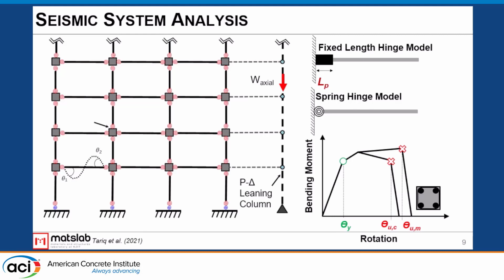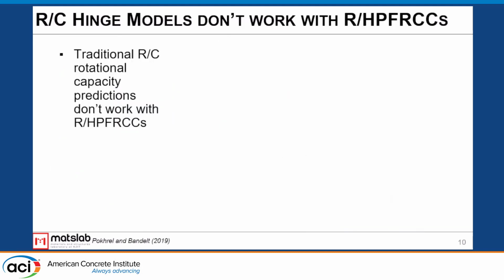If we switch from reinforced concrete, where things fail in flexure due to crushing, to these new systems where they fail in a very different way and have different strengths, how do all the existing models that we have for reinforced concrete apply when we go to that next level up, if we want to use these more in systems as opposed to just individual components? We looked at this, and what we found was that the traditional approaches that we use for reinforced concrete don't work well for HPFRCCs, and I'll give you a couple examples.